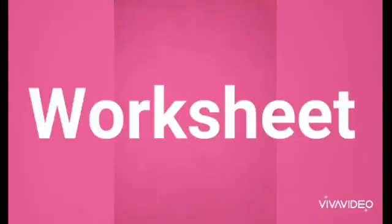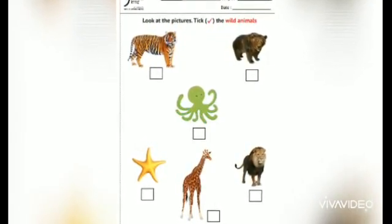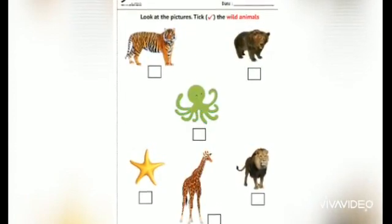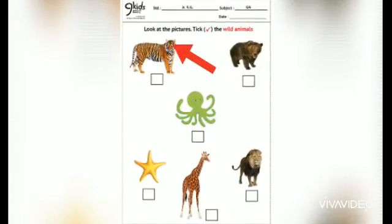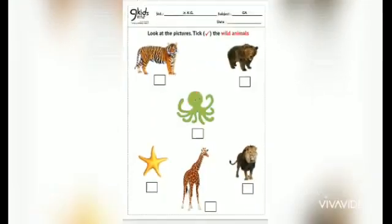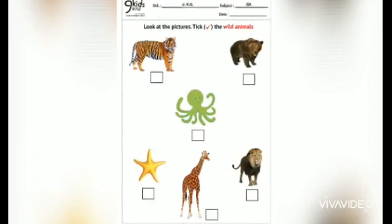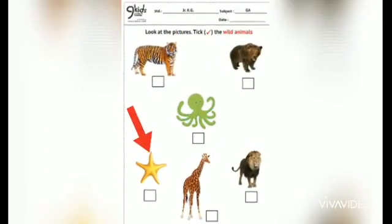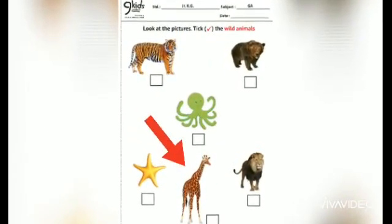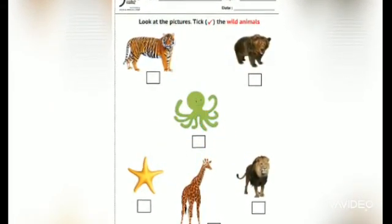Now, ma'am will give you one worksheet. Look at the pictures and tick the wild animals. This is a tiger. This is a bear. This is an octopus. This is a starfish. This is a giraffe. This is a lion.